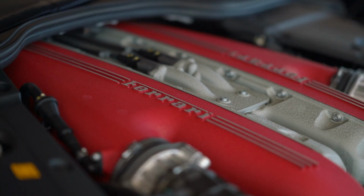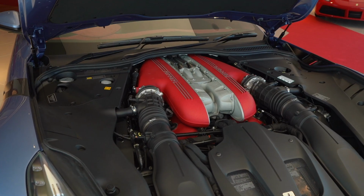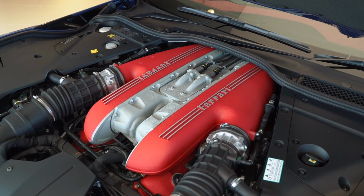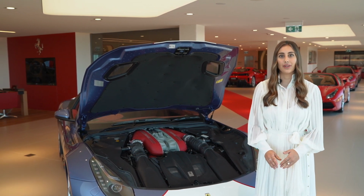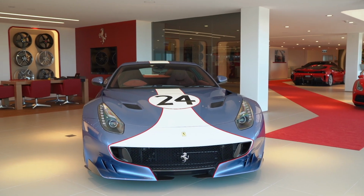At the heart of the F12tdf is a hand-built 6.3-litre V12 engine, producing 780 horsepower, launching the car from 0 to 100 kilometers an hour in 2.9 seconds, whilst delivering the V12 symphony that you will never forget.